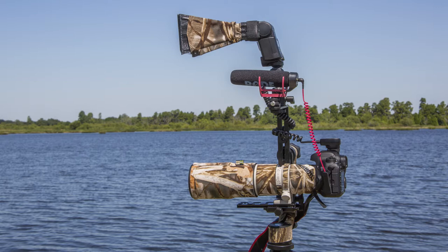Small birds seem to always be moving, and the flash will light them up, put a sparkle in their eye, and freeze the action. A flash bracket like the RCSB7 is recommended to get the flash above the camera to prevent red eye and what I call steel eye effect when shooting birds.